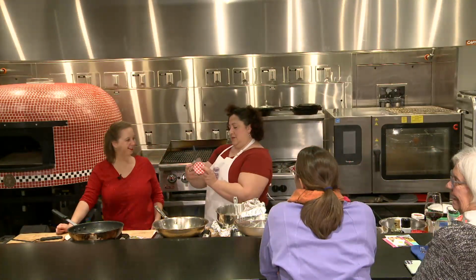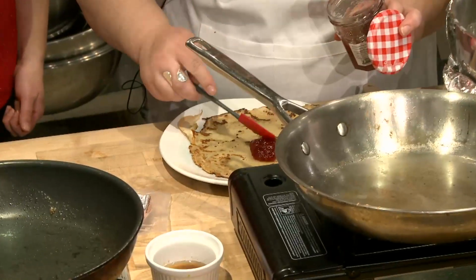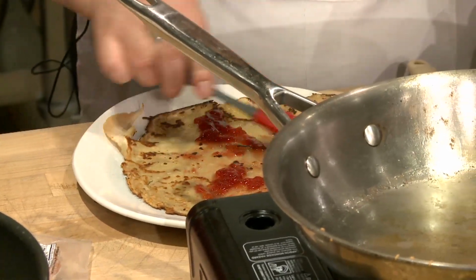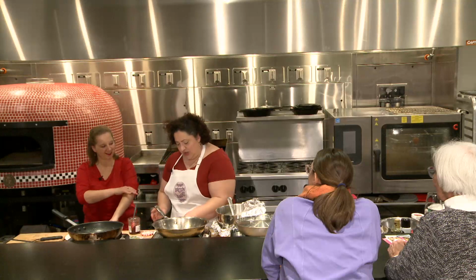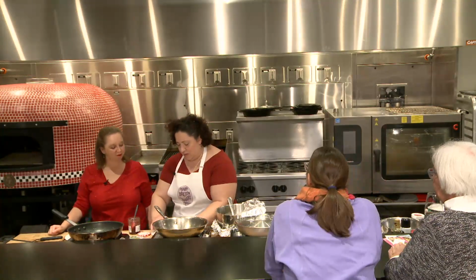Fraise? Yes, fraise. Strawberry. All right, so this is the sweet crepe. It has the sugar in the dough. It does. See, and yeah, at home it would be cottage cheese and then cinnamon sugar, and you just wrap the whole thing. Well, that's that continuation of this thin pancake that exists all over.